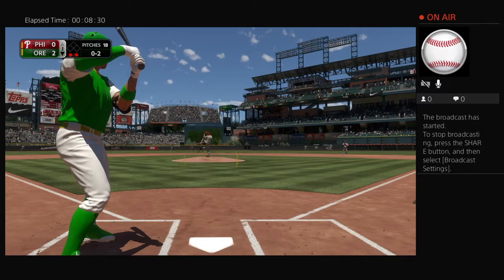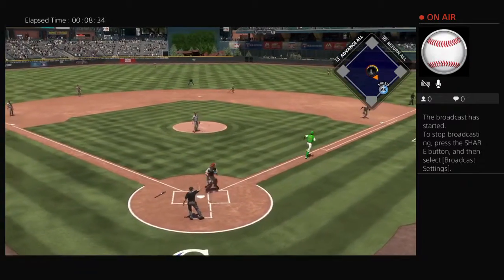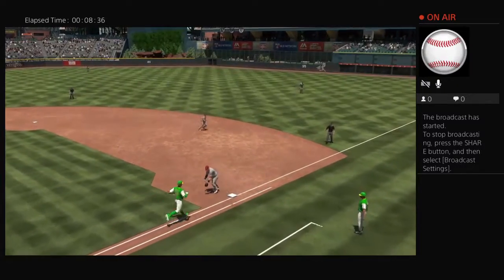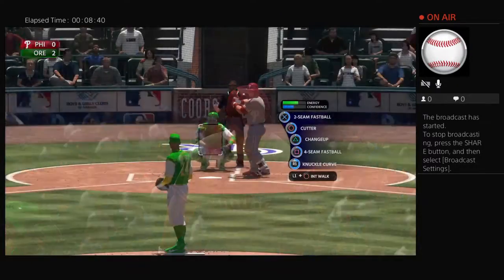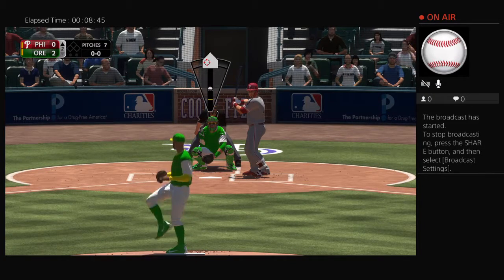Here comes the 0-2 pitch. Nasty breaking ball. Good swung pitch on in the dirt. Ramos gathers it. The throw to first is in time. Got the Steve Pearce homer, though. Leading off the inning, Wilson Ramos, as they'll look to get something going here and even this game up.